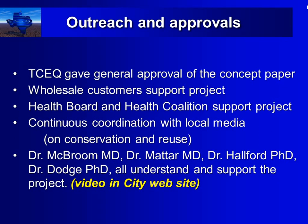So, in addition to the technical hurdles, there's also the regulatory and public approval. TCEQ gave general approval of the concept paper. The devil was in the details, as they found out, but they did get through that process. The wholesale customers were very supportive.